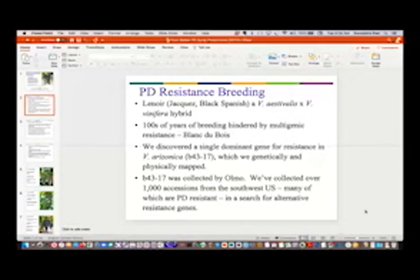And hundreds of years of breeding has also gone into this, with work that culminated with John Mortensen and the release of Blanc du Bois. Blanc du Bois is fairly nice, and it's been growing across the South now. It's a fairly nice and quite resistant PD wine grape, but its last parent was Cardinal. It's a table grape, and it really doesn't have much of a wine grape character to it.